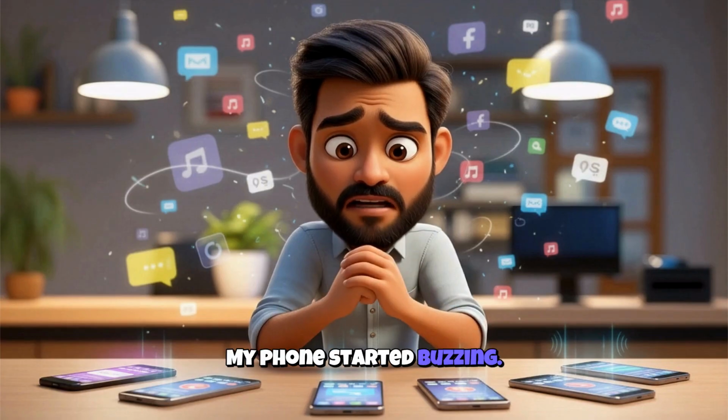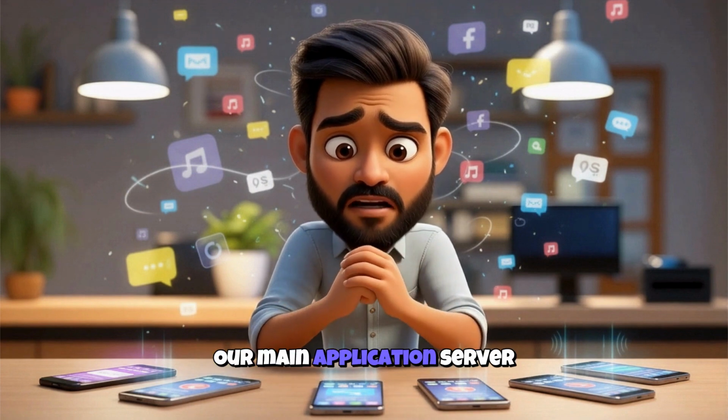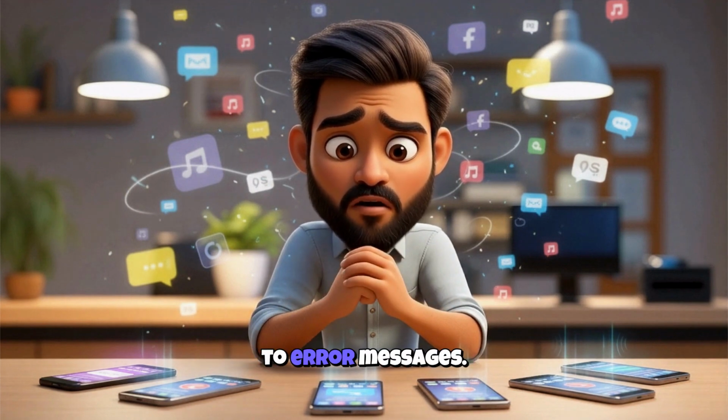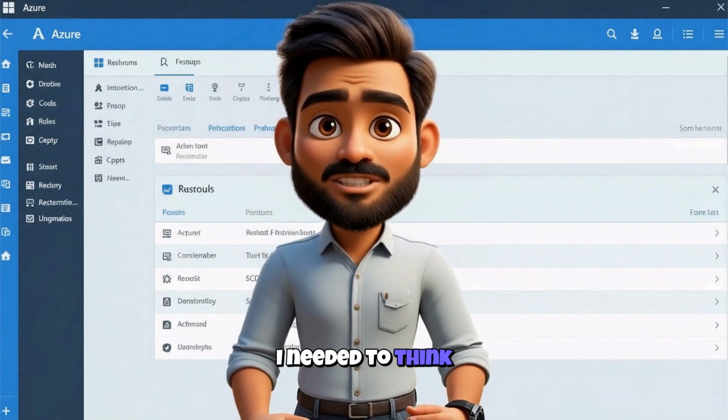My phone started buzzing. The operations manager, the database team, the CEO. Our main application server was completely dead. 3,000 users across Europe were waking up to error messages. I took a deep breath. Panic wouldn't fix this. I needed to think like an engineer.